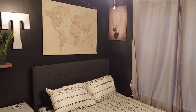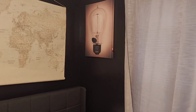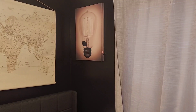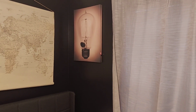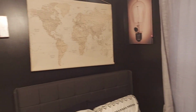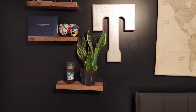Now that light bulb picture, if you get a little closer, as you can see, there's a switch on the side, so that actually lights up. I thought that was very interesting and cute. It takes, I think, 2 or 3 AA batteries. I need to put batteries in there, but there is a test button in the back where you can see it light up. But I know he's gonna love that, so that's like extra light where he doesn't have to run his big light. And then the floating shelves came from QVC.